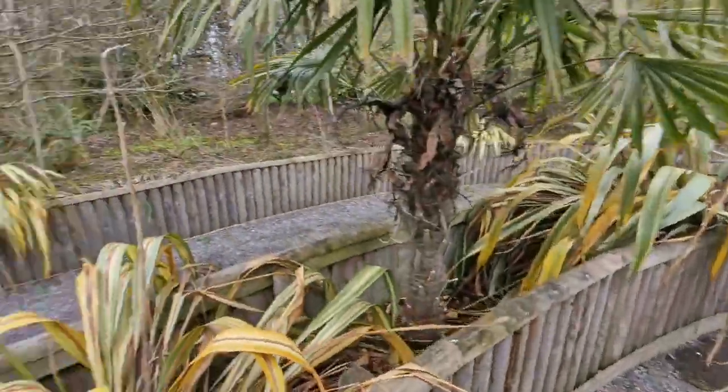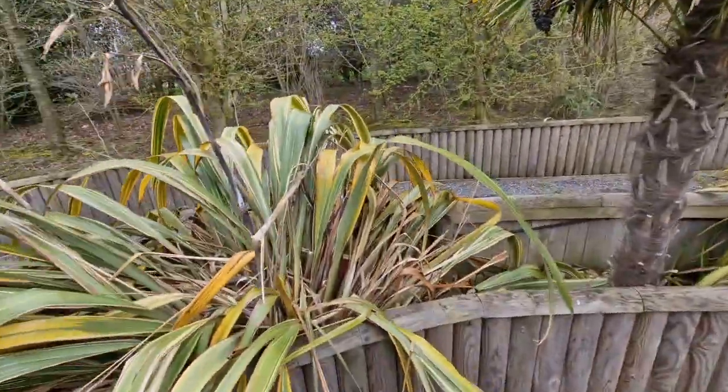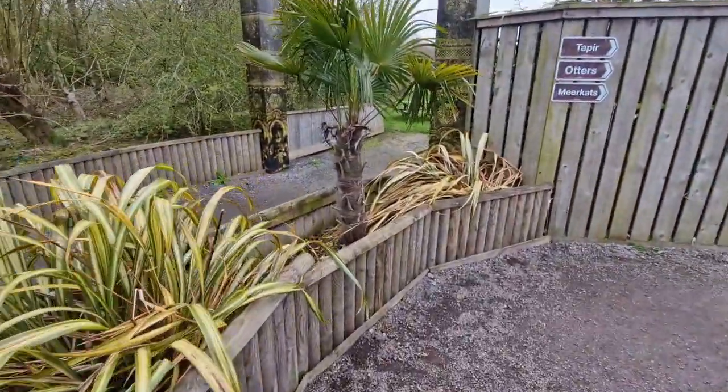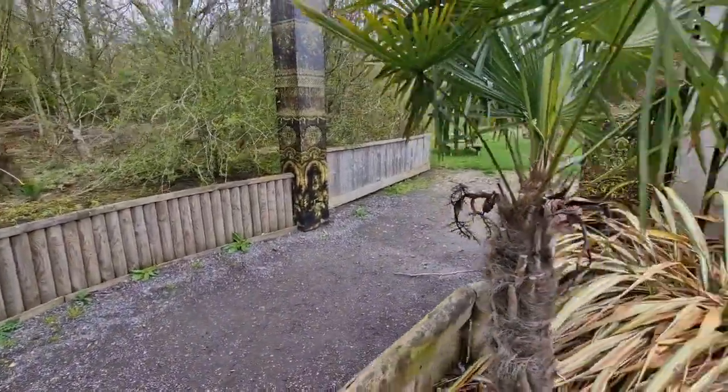So that's it then. We've seen the tigers. We've seen the big cats. There's an area here which is the nature reserve, which is currently closed at the moment. Here's a part of it. We've had a good look, haven't we?